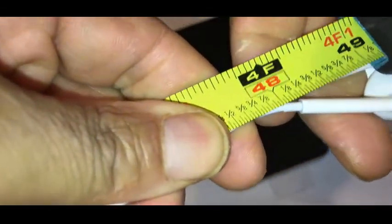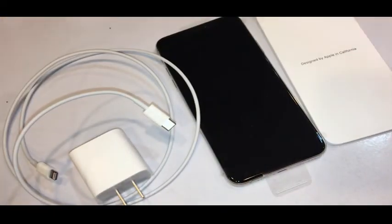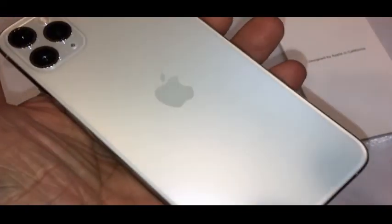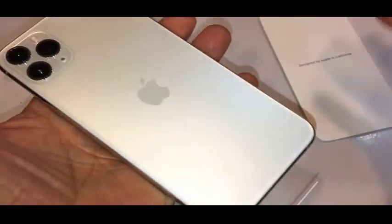They are over 4 feet long. And now we get to take a close-up look of the phone, a real close-up video look of the phone. I bought the white one. I've always wanted the white one, except for the fact, or they say silver, to me it's white.